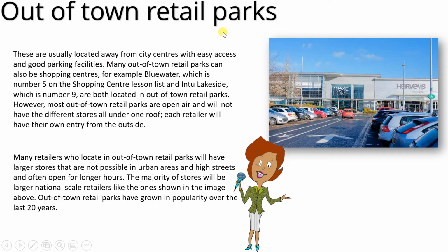Let's look at the theory part. These are usually located away from city centres with easy access and good parking facilities. Many out of town retail parks can also be shopping centres, for example Bluewater, which is number 5 on the list that we'll see later, and Lakeside, which is number 9 on that list. Both are located in out of town retail parks.